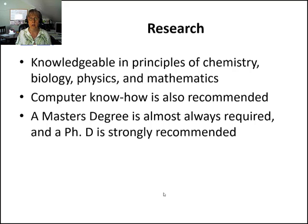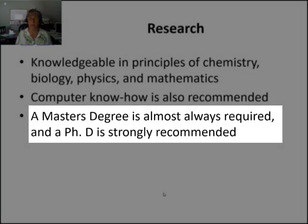As engineers, our research is much more focused. I want to know how a new material behaves, let's say, when subjected to environmental conditions. Or I'd like to discover why this particular molecule bonds to another molecule so I can use it to design a medicine. The big thing with doing research is that generally you're going to need at least a master's and probably a PhD.